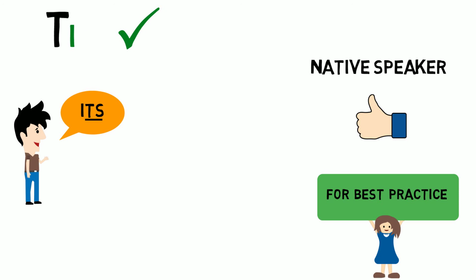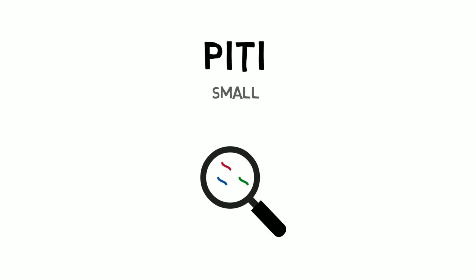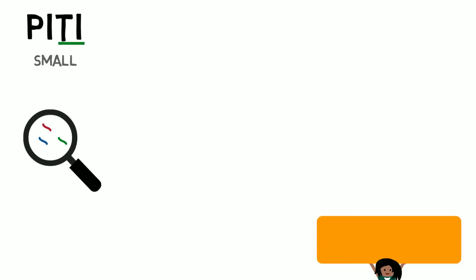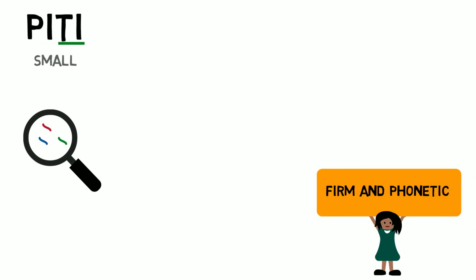So, having this in mind, how would you pronounce this word? Beginners with an accent might pronounce it as PT, but a more appropriate pronunciation is PT. And don't forget, notice here too how each syllable or sound is firm and phonetic. PT. So instead of pronouncing the following words like licti, penti, monti, you should pronounce them as Lekti, Petsi, Mati, and so on.